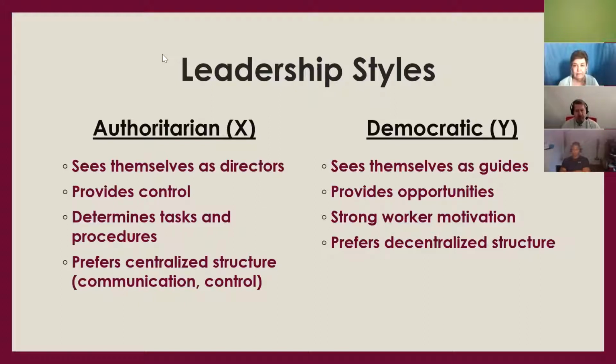They want to provide opportunities for the people that report to them. They really work at improving worker motivation. So when you look at a leader that uses a democratic philosophy, a democratic practice, you will see strongly motivated employees. In addition, they tend to prefer a decentralized structure, meaning that they're allowing individuals to make their own decisions and, in other words, take responsibility themselves.